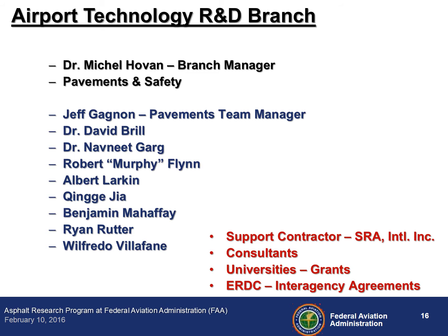Our branch is called the Airport Technology R&D Branch. Dr. Michel Hovan is the branch manager. And our branch has two teams. One deals with pavements and the other one deals with safety. The safety team looks into lighting, airport runway markings, firefighting, and all those aspects. And our team, pavements, does work in pavement materials and structural design. And then we have a support contractor that provides us research support, and it's generally awarded on a 5-year basis. And then we work with different universities, consultants, and also the US Army Corps of Engineers under an interagency agreement.